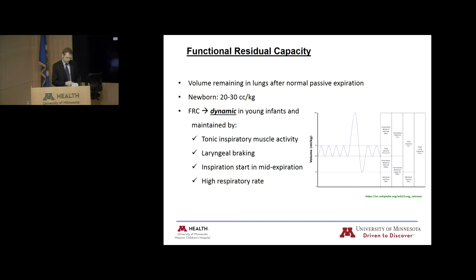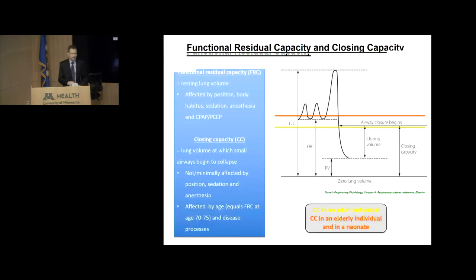And to make this a little bit more understandable, let's look at the concept of what we call closing capacity. If we put the functional residual capacity and the closing capacity together, it will make it more understandable what happens. So again, functional residual capacity is the resting lung volume, and that's very important. This is affected by a couple of things. So body position: my functional residual capacity is relatively high when I'm standing and talking here to you.